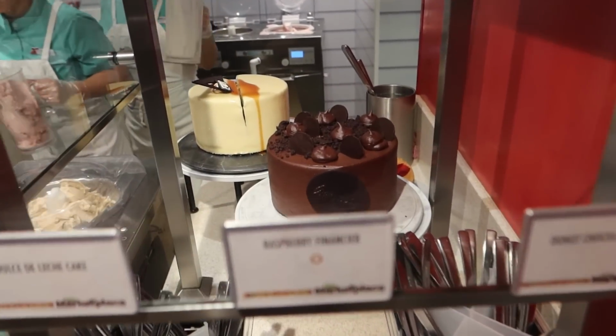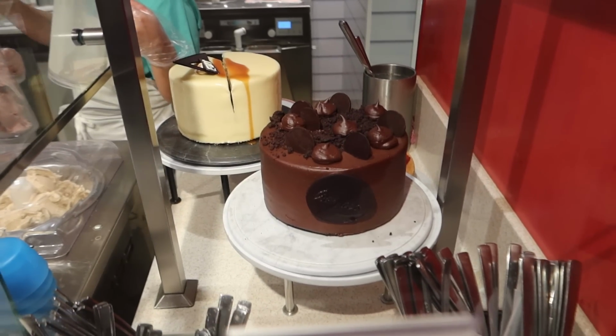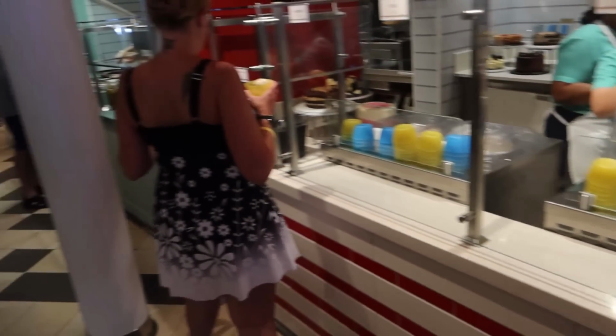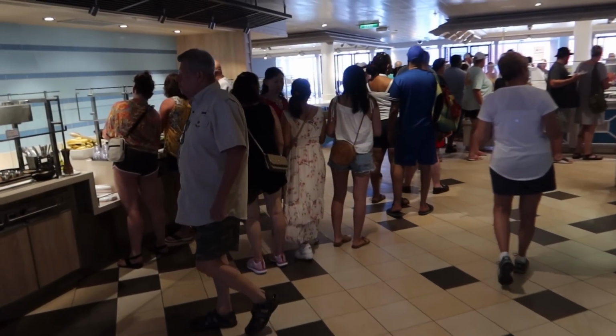Oh, wow. Look at those. Donut, chocolate cake. Oh, there's so much choice, literally. I'd eat anything. It's busy on here now. I think a lot of people have come in for lunch.